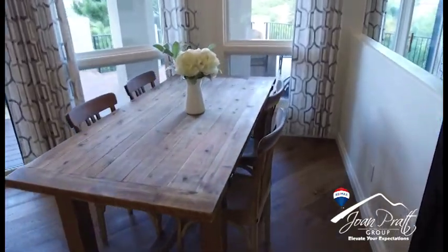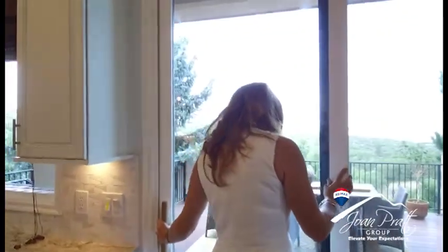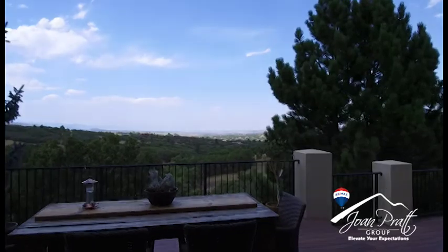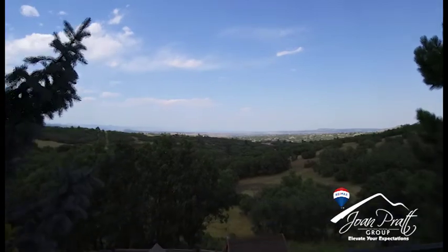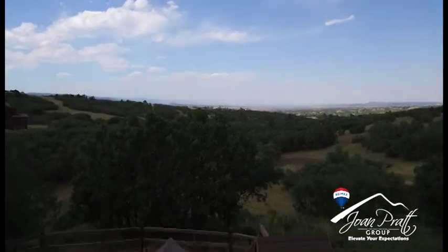And it comes right here to this amazing deck, with a lock, an extra lock. Super easy to take the outdoors in. Isn't this lovely?